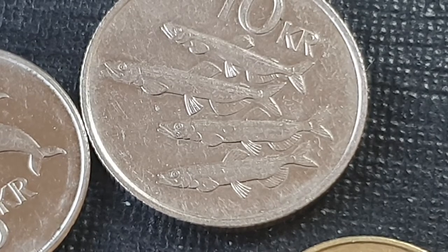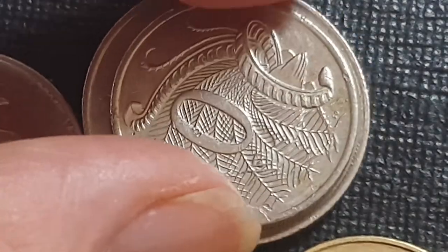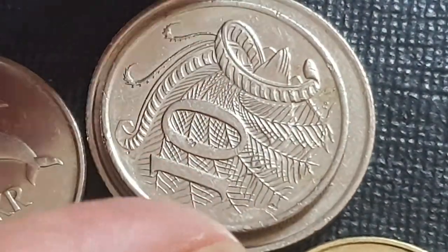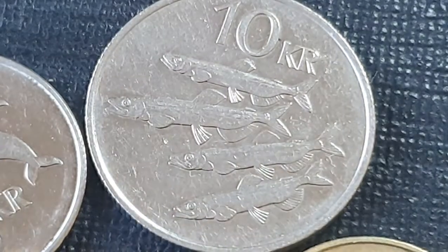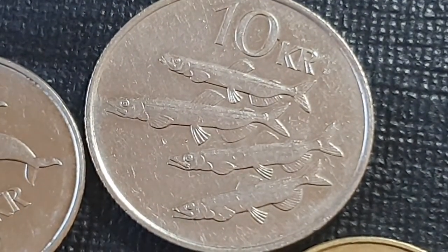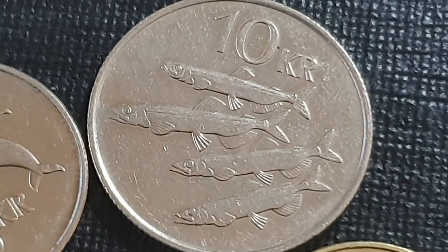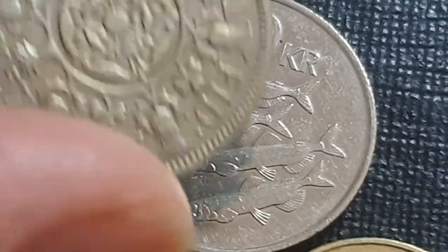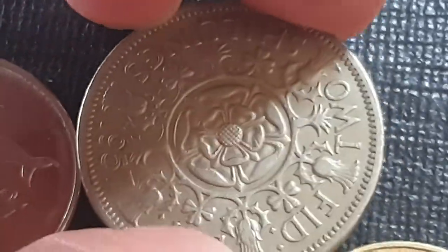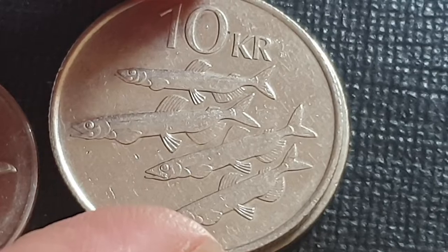Where's an Australian 10 cent? Got it somewhere. An Australian 10 cent coin. You can see it's pretty much similar size to a 20 cent coin. So I've got one of those on the table somewhere. It doesn't matter. I use these 2 shillings, which are the same size. Oh, it's actually a little bit smaller. A little bit smaller than a 20 cent coin or 2 shillings.